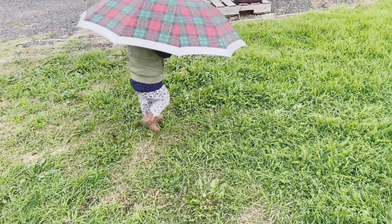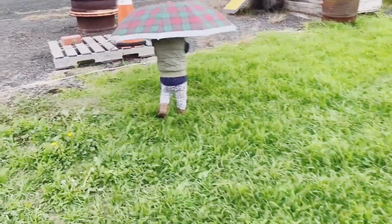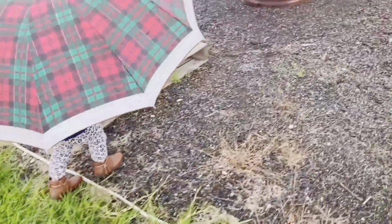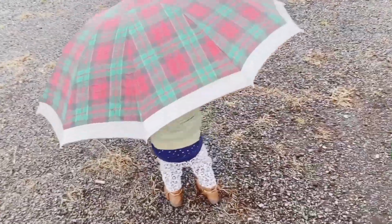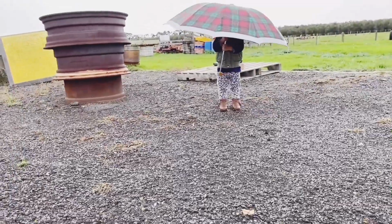Yay. But look at her. The umbrella is bigger than her. Can you see where you're going? You're so funny. Careful. You're gonna run into that thing. Uh-oh. Oh, the wind's gonna take your umbrella away. Yes, I can't see your face.